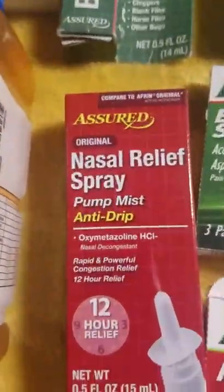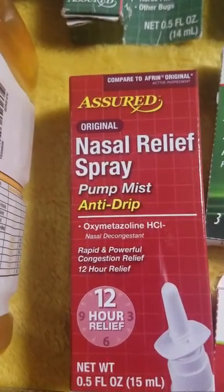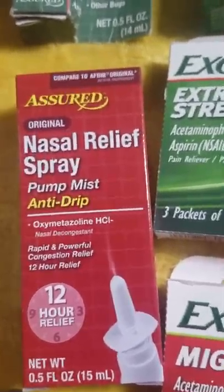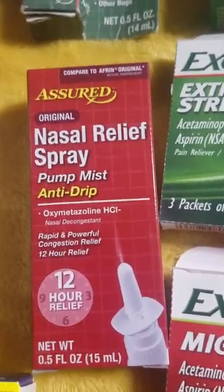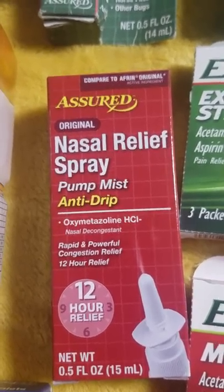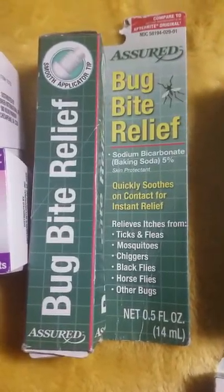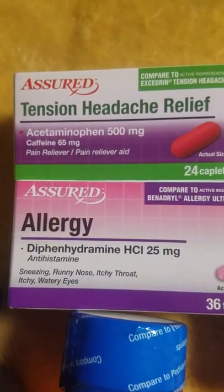Nasal relief spray. Oxymetazoline, of course, is used for nasal decongestant, hay fever, allergies, stuff like that. 12-hour relief, pretty good stuff, but make sure you don't give it to children under the age of 6, all right? What else I got over here? Some bug bite relief, like I said, all self-explanatory stuff here. Some more allergy medicine, tension headache relief.